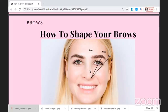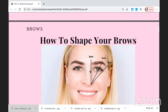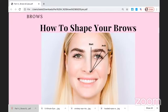You see on the end part, it's directly aligned to the edge of her nose and the edge of her eyelid, and that should be the end of your brow.